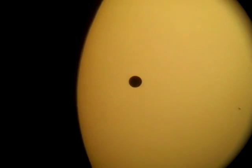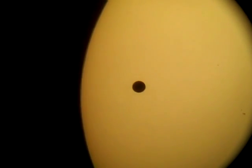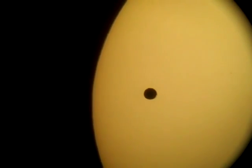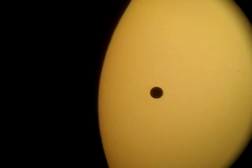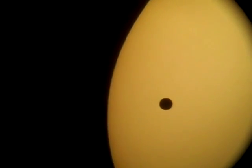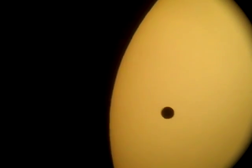See, Venus is almost exactly the same size as Earth. It's 7,600 miles in diameter. The Earth is 7,926 miles in diameter. So it gives us some idea of the sun's size. Remember, the sun is 93 million miles from Earth.